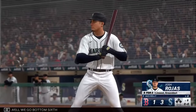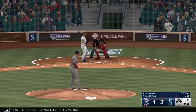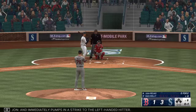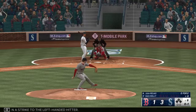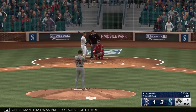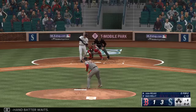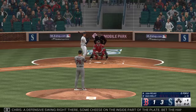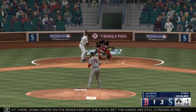And now for Seattle, Josh Rojas. The right-hander back to work. And immediately pumps in a strike to the left-handed hitter. Strike two. Man, that was pretty gross right there. Left-hand batter waits. Gets a piece, and it stays 0-2. A defensive swing right there. Some cheese on the inside part of the plate, but the hands are still stinging after that one.